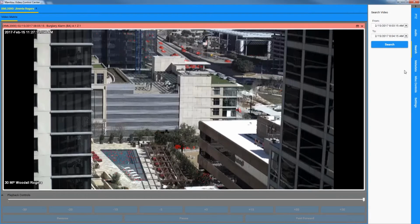For our specific DVR integrations, we do have the search feature. So if we're just going in, we're looking for a clip when an event happened, maybe we need to provide evidence or something, we can go in, do our search, and download that clip locally to our workstation.